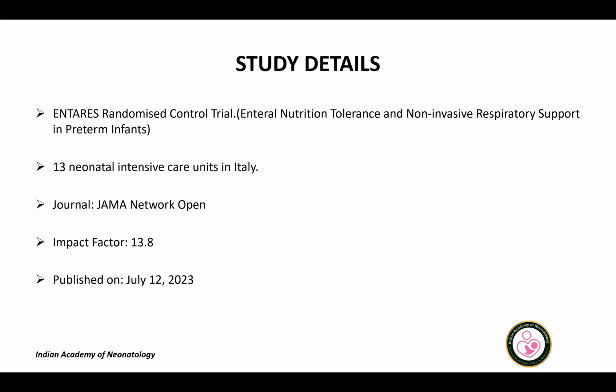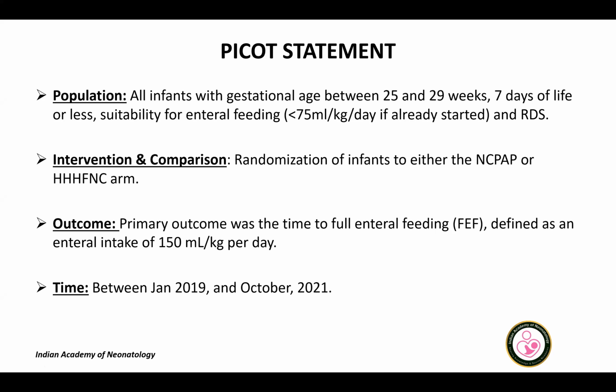So, the PICO statement. The population consisted of all infants with gestational age between 25 and 29 weeks, 7 days of life or less, suitability for enteral feeding, that is less than 75 ml per kg per day if already started, and RDS. The intervention and comparison was randomization of infants to either the nasal CPAP or triple HFNC arm.